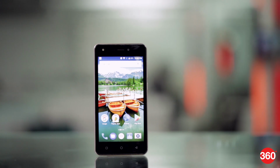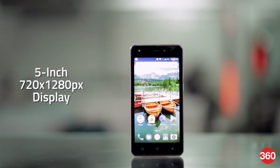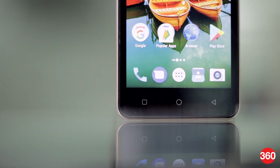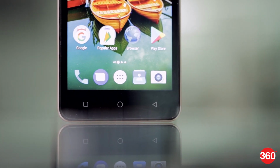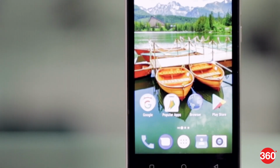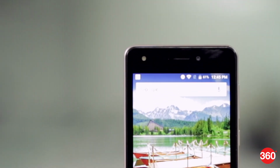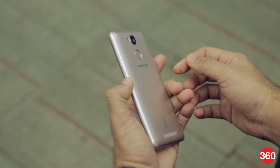The K9 Kavach is the smaller of the two and sports a 5-inch display with a resolution of 720 by 1280 pixels. It has capacitive navigation buttons, but they aren't backlit, which might be an issue when using the phone in the dark. The K9 Kavach display is pixel dense at 293 ppi and has got good viewing angles. Sunlight legibility isn't all that great and we had a hard time when outdoors.